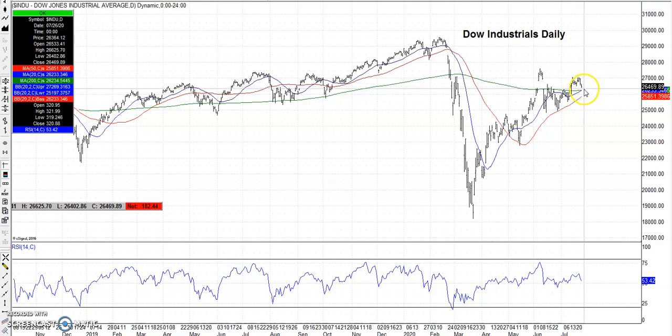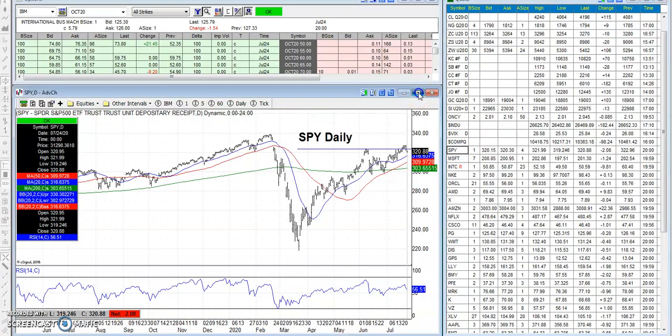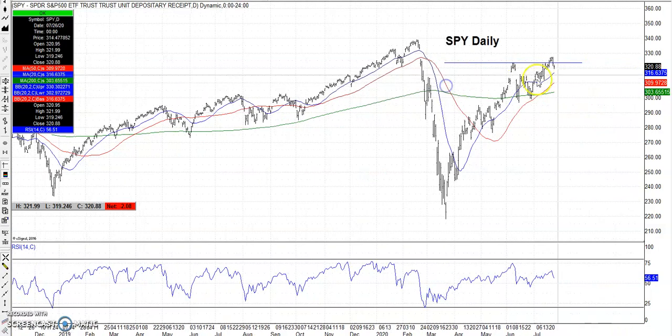Not as extreme as the NASDAQ, but still above all the three moving averages that I track: 200-day, 20-day, and 50-day, which is good. So let's take a look at the SPY one more time and see what we think for the upcoming week. Like I said, the 20-day moving average and 50-day moving average should be lines of defense for any other pullback. It all depends on earnings this week, or it could just meander around here.